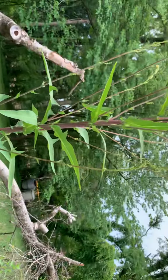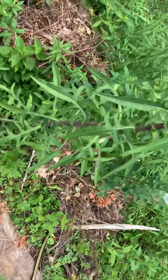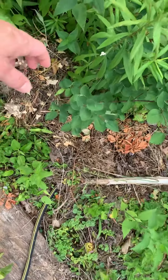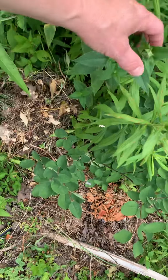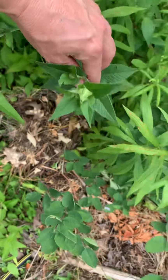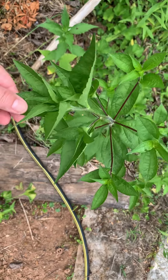Here's our wild lettuce starting to bloom. Isn't that crazy? This is when I was telling you I was going to cut it out, and then I saw the birds just loved it. There's serviceberry. There's another flower. I'm a sucker. And this is our Monarda, Bee Balm. I don't know what that is. It's intriguing me, so I haven't cut it down yet.